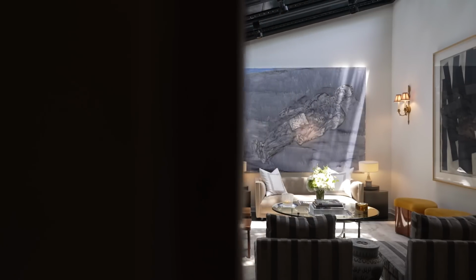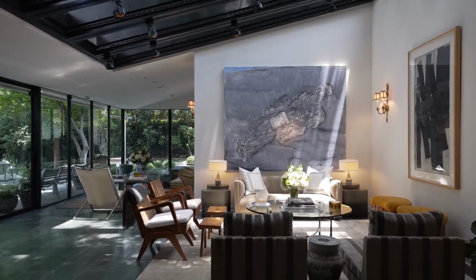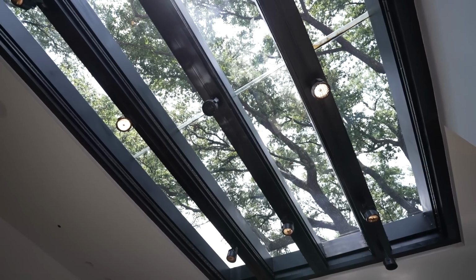I would consider this to be our formal living room. I try to pull people into this room as much as I can. Again, everyone wants to stop in a kitchen or at a bar, which is why I put this in here. This room, to me, is one of my favorite rooms. I love the light in it.